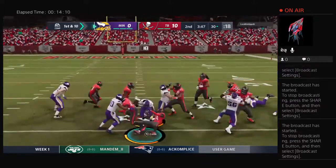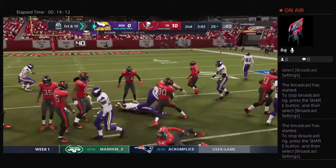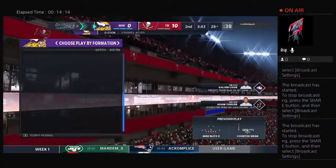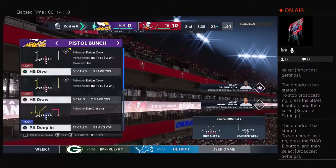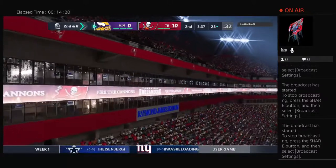They'll run on 1st down. It's Cook. And he'll take this inside the 30 to about the 29, maybe the 28-yard line. 28-yard line. 2 yards on the carry there. It'll be 2nd down. 2nd and 8.